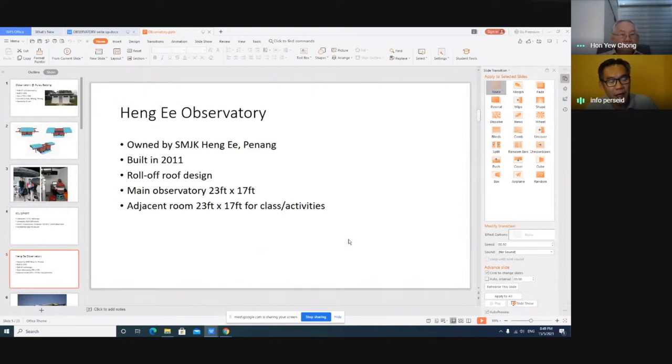Okay, this observatory is the Heng Yi Observatory. It is located in SMJK Heng Yi in Penang itself. I want to talk to you about this observatory because it has what is actually the biggest refracting telescope in Malaysia, which I'm going to cover a little bit later. They have very nice equipment there.